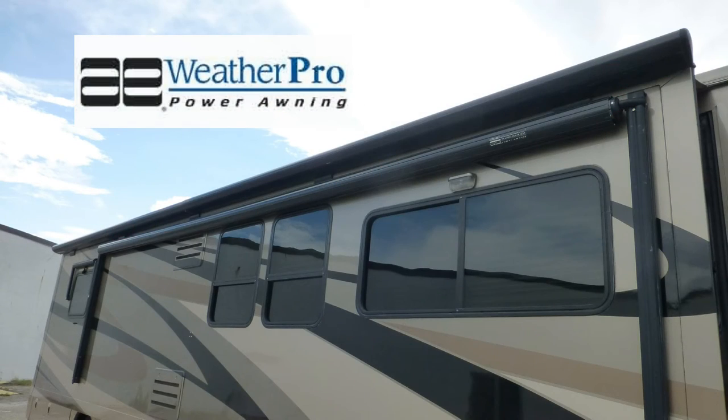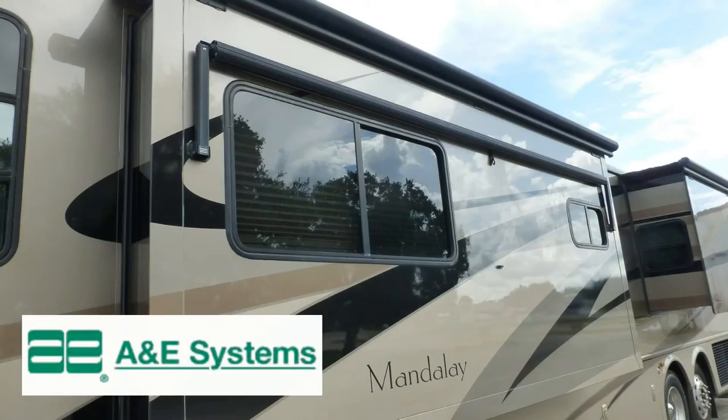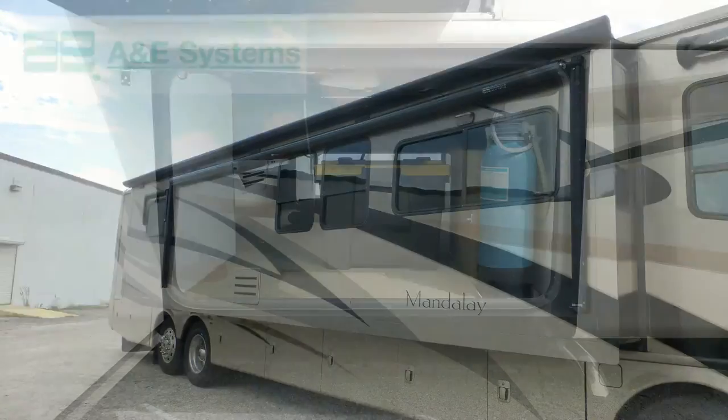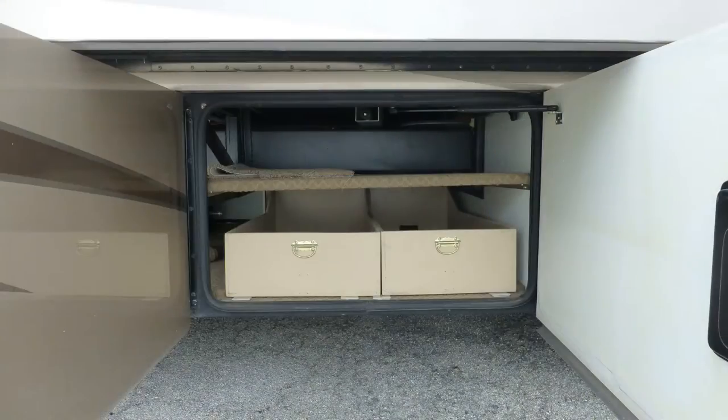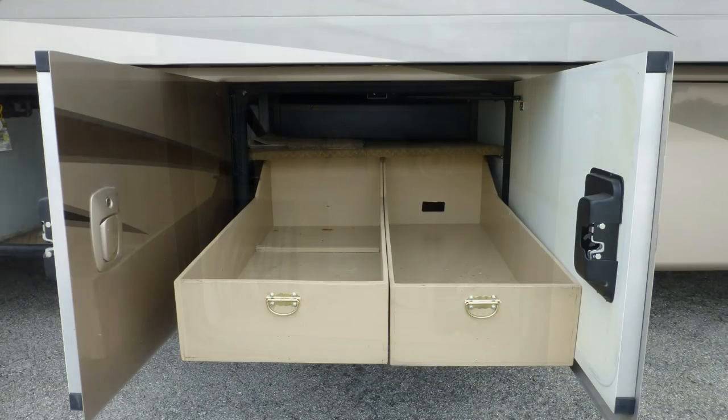Exterior features include a 21-foot power patio awning, power entry awning, window awnings all around, and slider topper awnings, all with metal wrap weather shield protection. There's plenty of underbelly storage in the large pass-through and the two standard compartments, and the two pull-out trays make it easy to get to what you need.